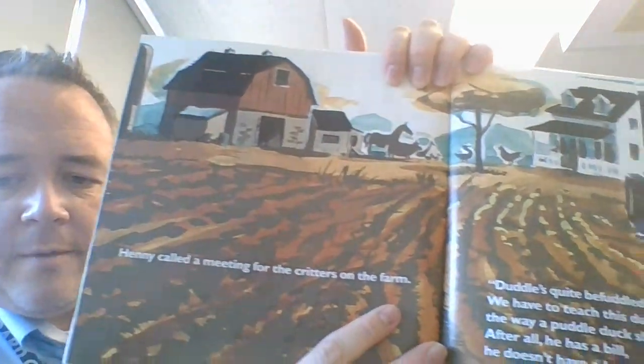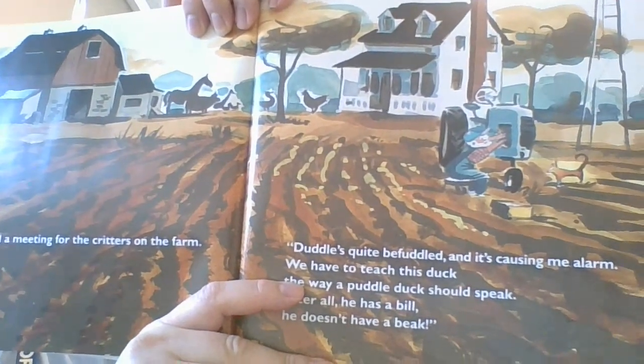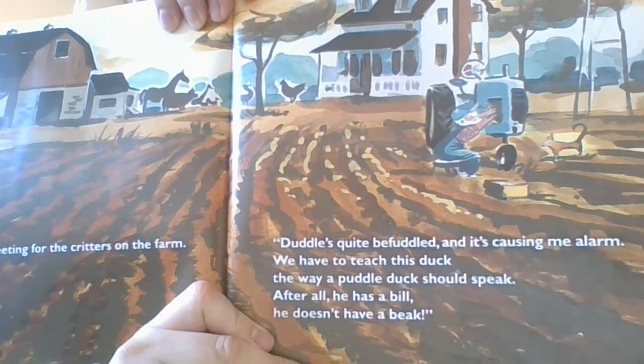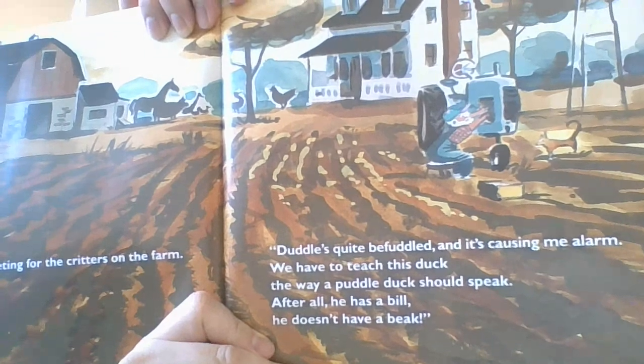Henny called a meeting for the critters on the farm. Duddle's quite befuddled, and it's causing me alarm. We have to teach this duck the way a puddle duck should speak. After all, he has a bill. He doesn't have a beak.